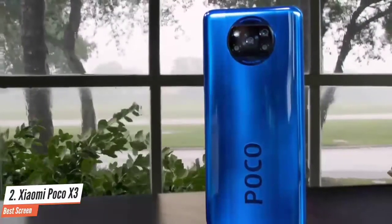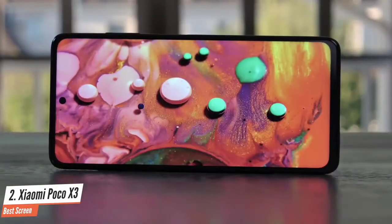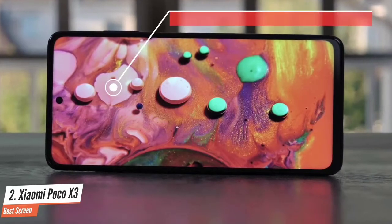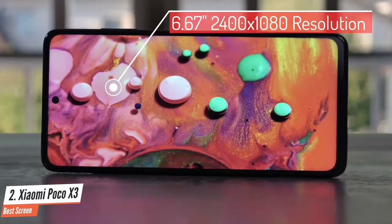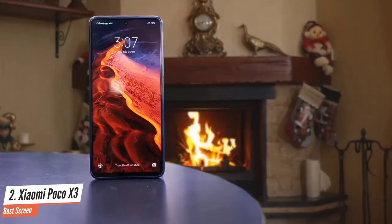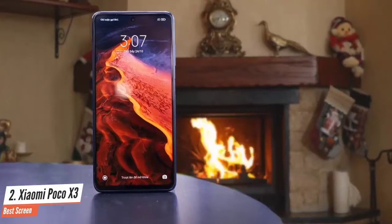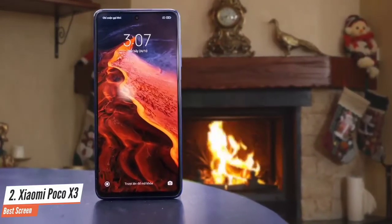The Poco X3 NFC has just about the most advanced display at this price. This is a 6.67-inch IPS LCD panel of 2400 by 1080 pixel resolution and has a trim punch hole for the front camera. While impressive, they alone don't make the Poco X3 screen special. It's the 120Hz refresh rate that does.